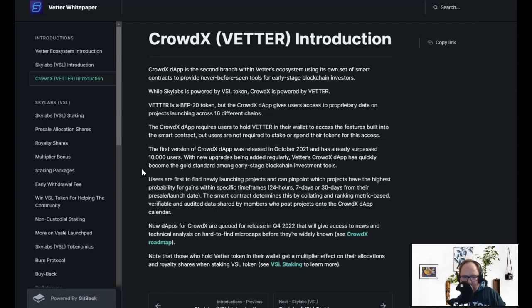Note that those who hold the Vetter token in their wallet get multiple effects on their allocations and royalty shares within the staking VSL token. See the VSL Staking link. Again, I will put the link to the main one, so you can go to the VSL Staking and learn more.